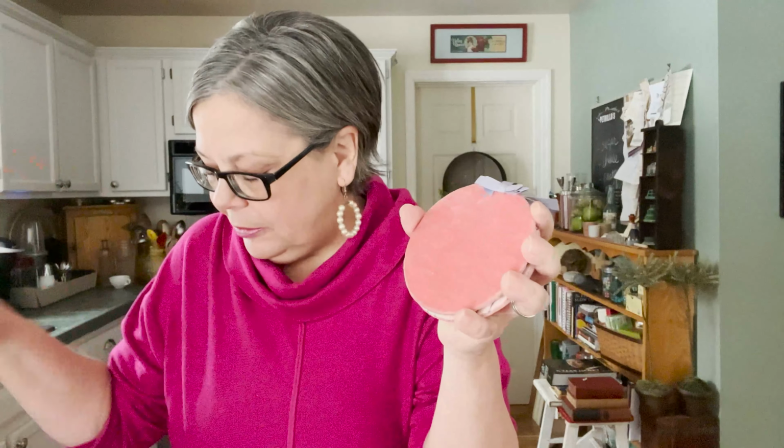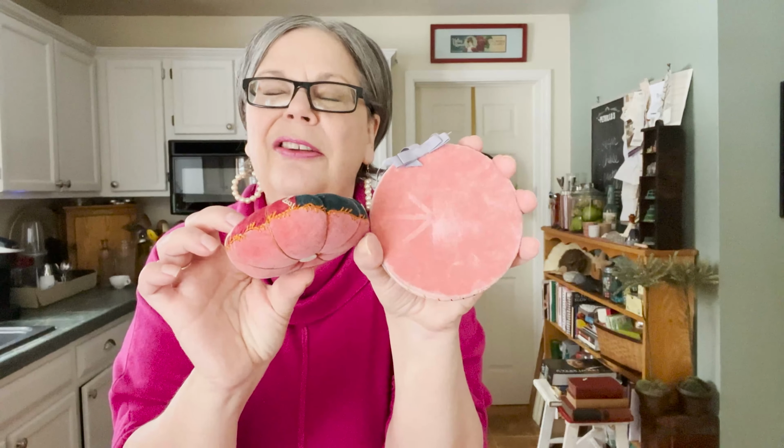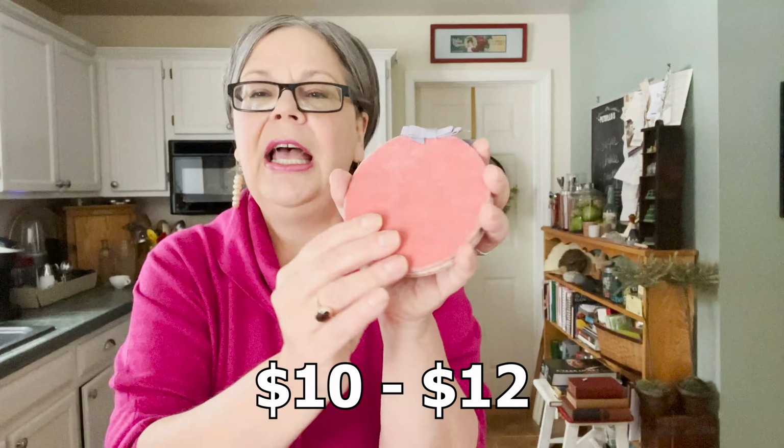Maybe I'll link this up with the pin cushions, since, ooh, they're both pink. I didn't buy them together. Maybe they would sell really well together, like a little sewing lot. In any event, $10 to $12 for that.